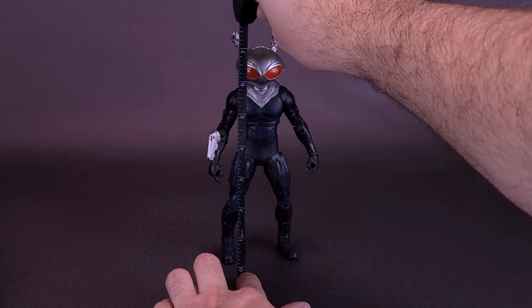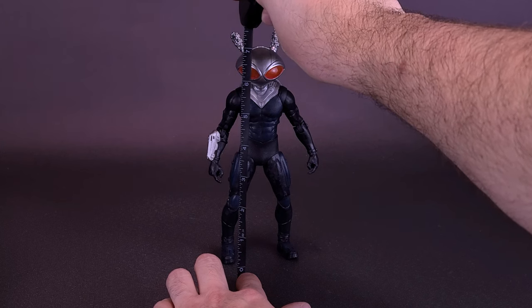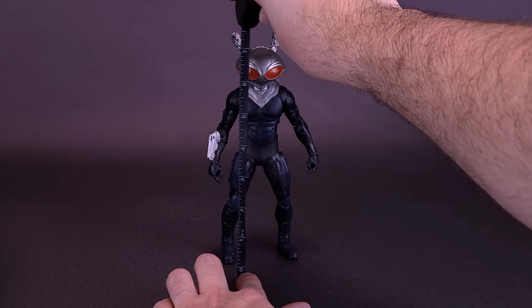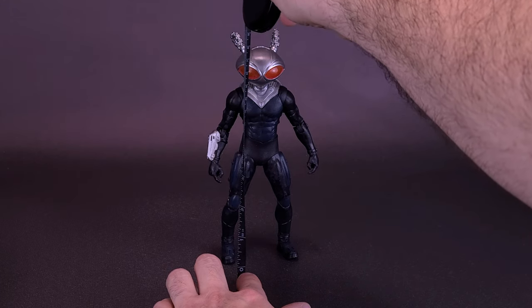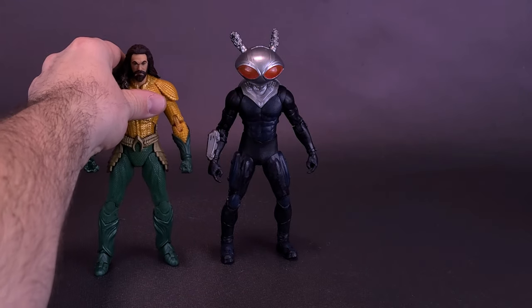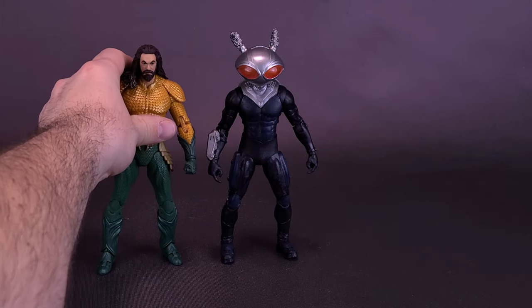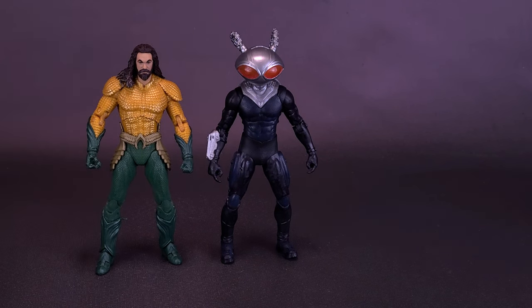Black Manta, though, this time around looks stunning, and I have to include, of course, the hoses on the back of his head. Of course, that will make the figure a little bit taller. That gives us a figure that's about 7 3/4 of an inch in height, or roughly about 19 centimeters tall. For your required figure comparison, here's what the figure looks like with Aquaman. And while I did think that Black Manta was going to be a taller figure, even including the hoses on the back of his head, he is in fact slightly shorter than Arthur Curry here.